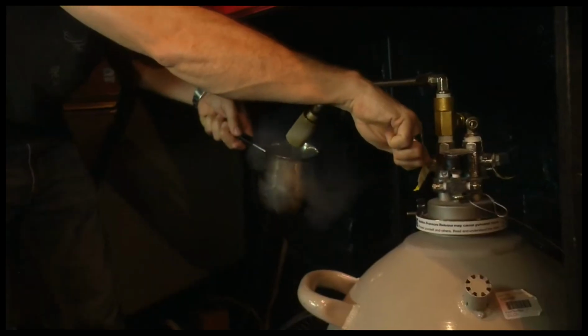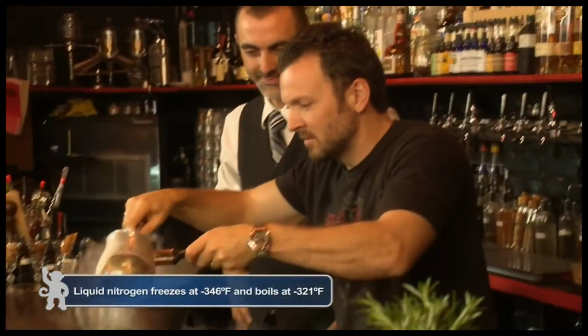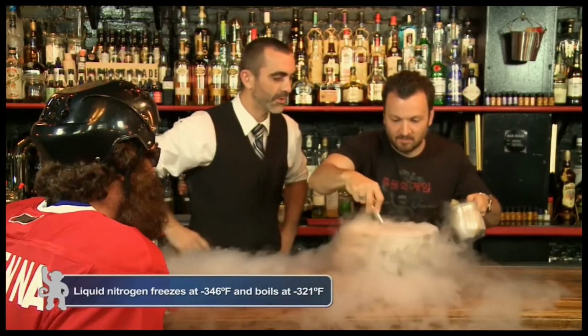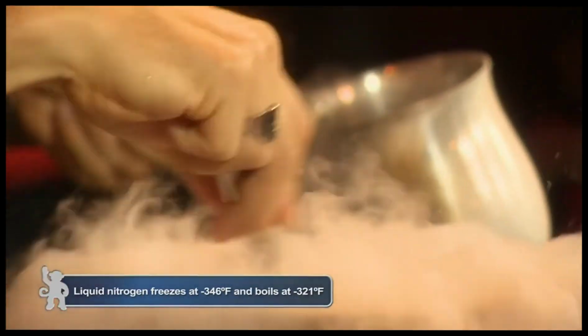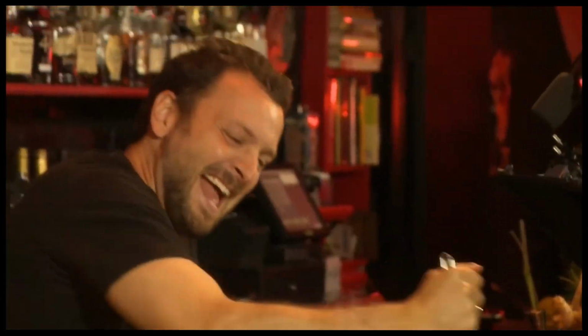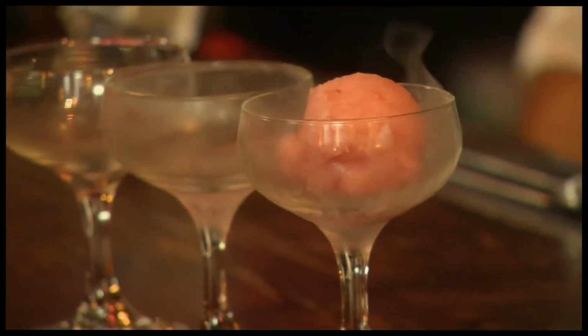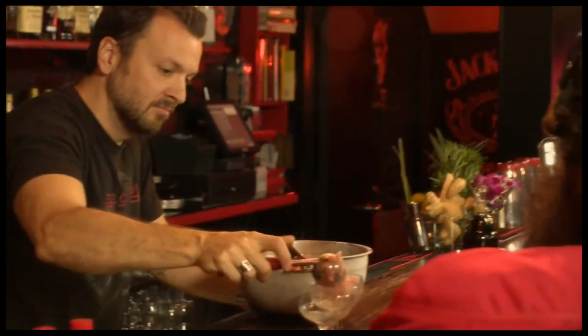Then I head to the tank for some extremely cold liquid nitrogen. I pour in the liquid nitrogen and whisk it with the ingredients. This freezes it, changing its molecular structure from a liquid to a solid. That's a fun drink. After a minute of mixing, we then scoop out our frozen cocktail, which hasn't lost any of the alcohol.